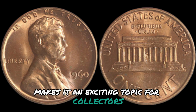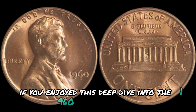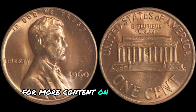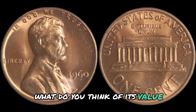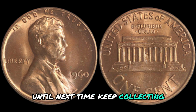Many people view rare coins as not just collectibles but as investments. The 1960 Ultra Penny, due to its limited availability and high demand, represents a unique opportunity in the investment market. Investing in rare coins can diversify your portfolio and provide a hedge against inflation. Unlike stocks or bonds, coins have intrinsic value and can appreciate significantly over time.